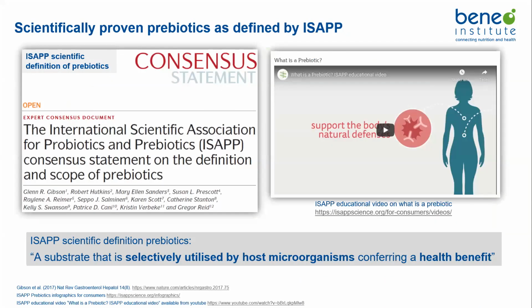Okay, I've talked about prebiotics this, prebiotics that. What is a prebiotic? There is a definition. So over here, this is the scientific definition of prebiotics. This definition is done by the ISAP, the International Scientific Association for Prebiotics and Probiotics. So ISAP is an independent non-profit organization. It consists of independent international scientists in the area of prebiotics and probiotics. So they got together and came up with it based on their experiences and based on the research literature out there. This was the latest scientific definition of prebiotics.